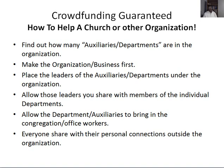If you're looking at this for the first time, as far as coming into Crowdfunding Guaranteed, and you like this because you're thinking about particular companies or churches, or groups of businesses to bring in, I can definitely help you if you become a part of our team. We have other ways that we can help you share. This is really a streamlined, Cliff Notes version, if you will, on how to share this and get immediate positive results.